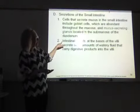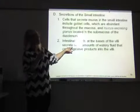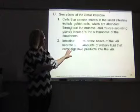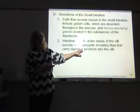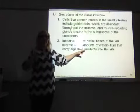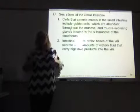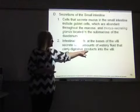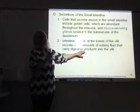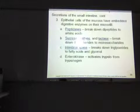Intestinal glands are at the bottom of the villi, and they secrete large amounts of more watery fluid, and that watery fluid is going to carry digestive products. Digestive products are nutrients. So in order for you to survive, the food that you eat has to get to your brain cells, your heart cells, your lung cells, to all of the cells in your body. So these digestive products are those nutrients that you need. They are carried in this watery fluid, and then your villi is going to absorb them.